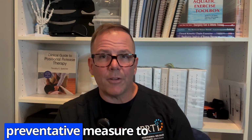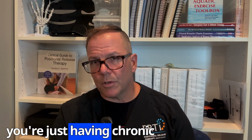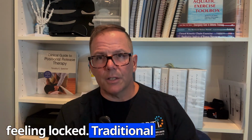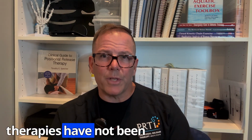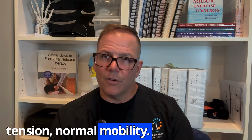And so we advocate as a preventative measure to get checked. But also, if you're just having chronic low back pain, you're feeling locked, traditional therapies have not been effective, positional release resets those neural tissues, brings blood flow to the low back and tissues, frees your sciatic nerve, frees your piriformis, and reestablishes normal homeostatic, normal tension, normal mobility, and also reduces pain.